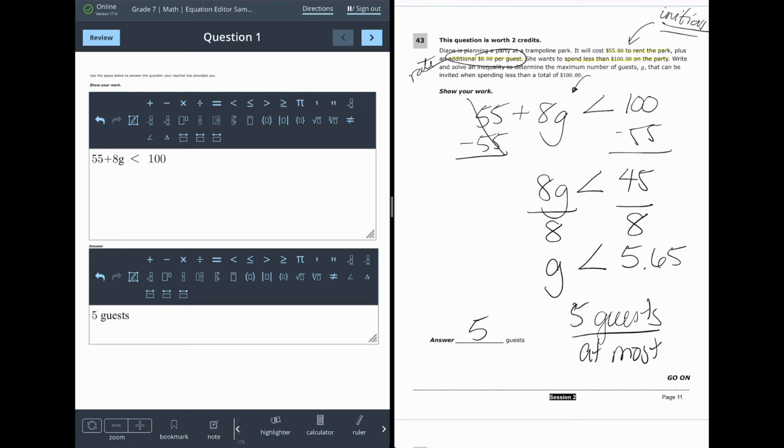Okay? All right, so here we have it. We have this all written down. So how do we express that here in our work? So again, pretend you don't have a stylus, and I'll do it if I have a stylus afterwards. So the first thing I did was what? I subtracted 55. So I'm going to do that. I'm going to actually put this in parentheses. 55 minus 55 plus 8g less than 100 minus 55. Okay? So I'll even put it in parentheses just so we can see the work. And that simplifies to 8g is less than 45.